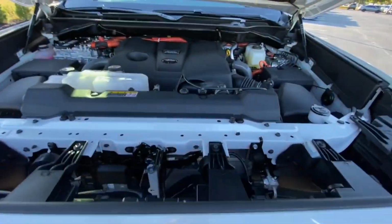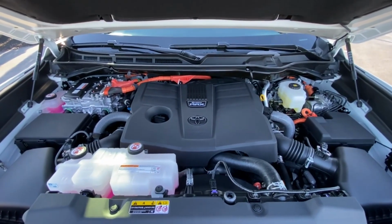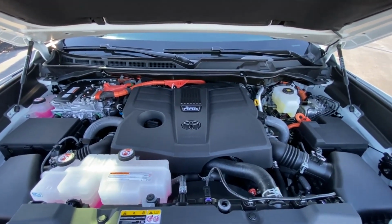But back to the front, it's mostly covered up, but there's that 3.4 twin turbo V6 hybrid setup.